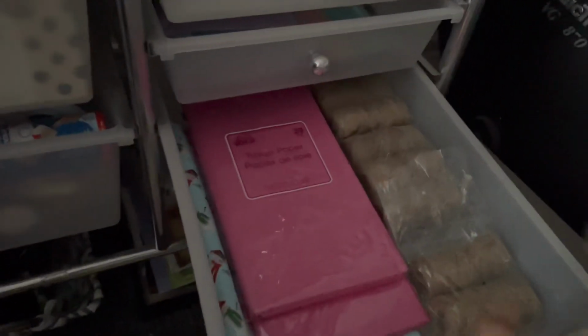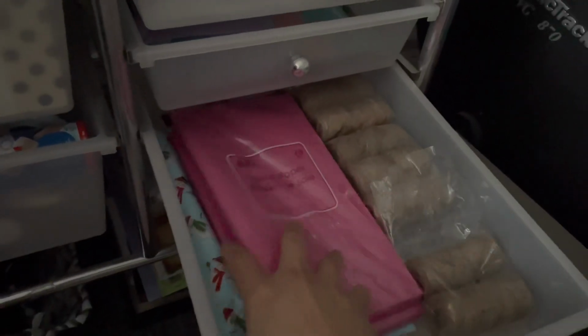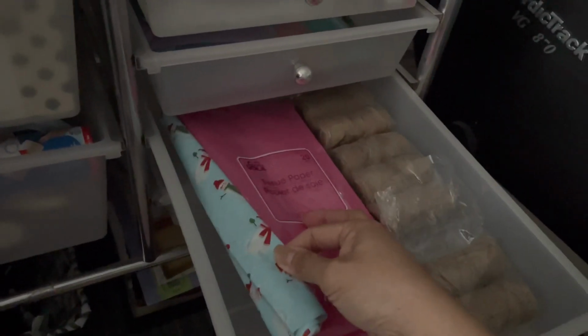So okay, the next drawer is just paper, the tissue paper. These are the leftovers from Christmas.